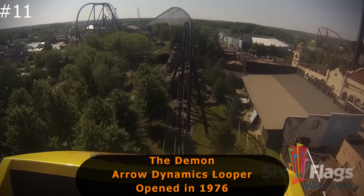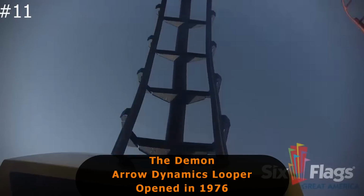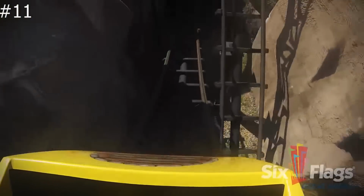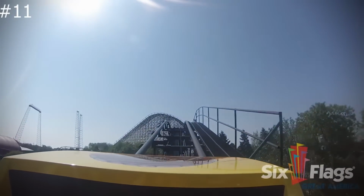Holding the number 11 spot is The Demon, a looping coaster manufactured by Arrow Dynamics and opened in 1976. Much like a lot of Chicagoland kids, this was my first looping roller coaster and is the traditional Arrow Dynamics looper and definitely getting up there in age. There have been issues with how the coaster is running lately, but I have never had a notoriously rough ride on here.